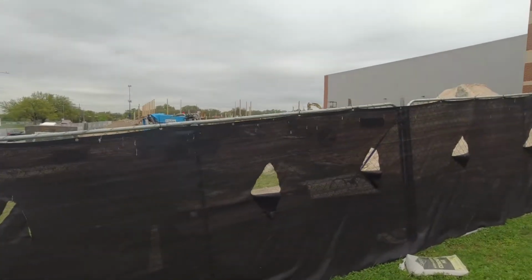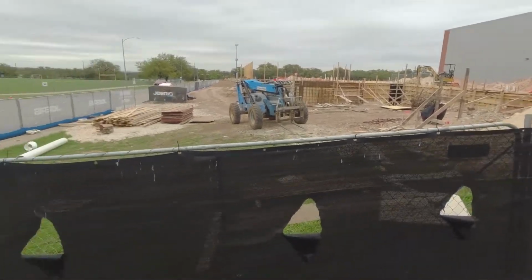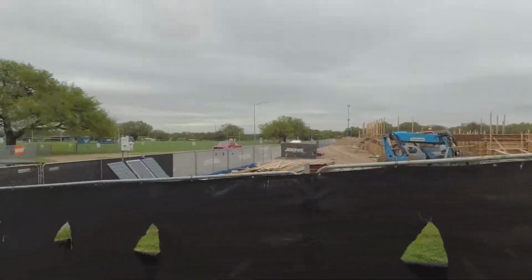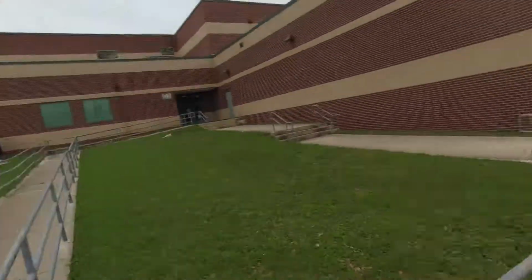Okay, so I'm outside kind of by the athletics. And now we're gonna be looking at what you can see in there. That's like the black box, the new theater section. So this is the athletic entrance. And that's just the baseball fields and all this. None of this has really changed. So I'm gonna pause you for a minute and we'll show you what it looks like on the back.